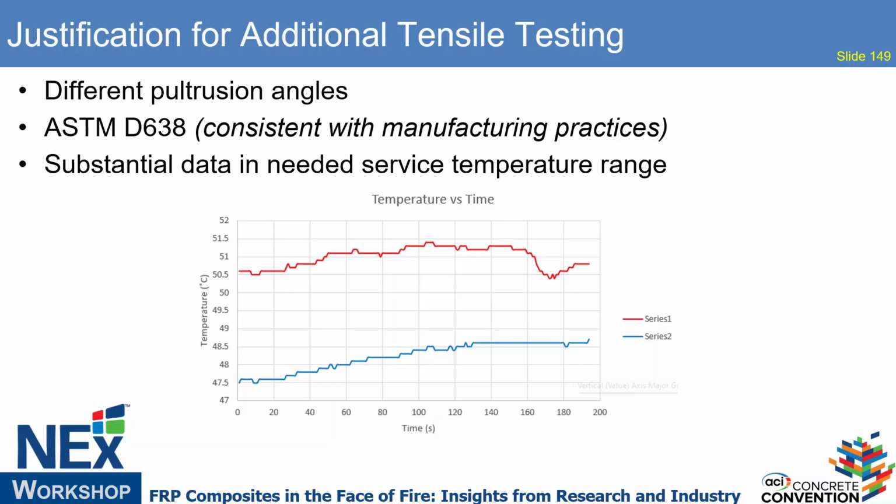ASTM D638 is also very common with manufacturing processes at the moment. I found a wide range of standards that were tested under these elevated temperatures because the standards haven't quite been produced for elevated temperatures in a way that was consistent across the board for pultruded FRP shapes. And this is also at a smaller temperature range, more focused on the operating temperatures that Arizona and California experience, whereas the other studies that I found were at the higher temperature range where you would see values of 400, 600 degrees Celsius, which are very important to also explore, but there wasn't much in this range to begin with.